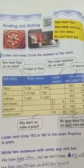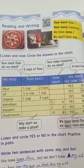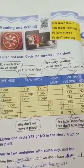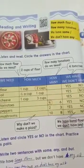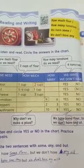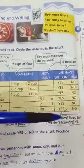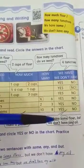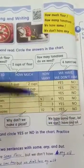And also we learn about some and any and how to use them. Both some and any are followed by countable or uncountable nouns. We use some in case of positive and use any in case of negative and questions. For example, we have some flour, but we don't have any oil. Here we used some because the sentence is positive, and we used any because the sentence is negative.